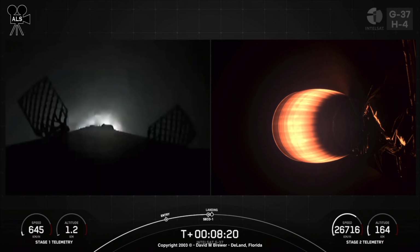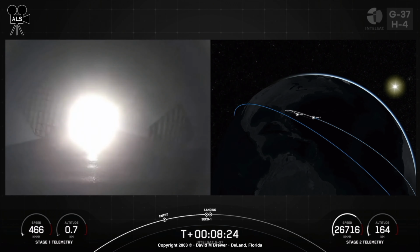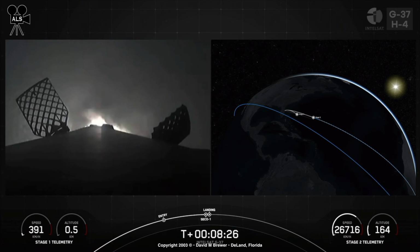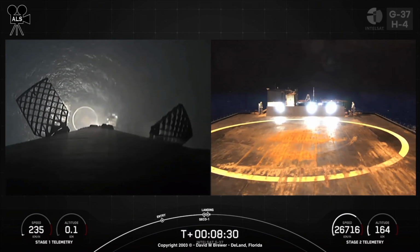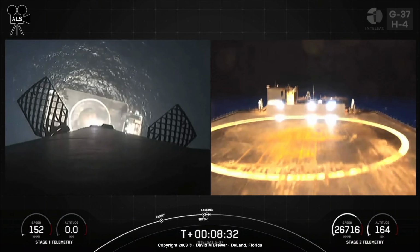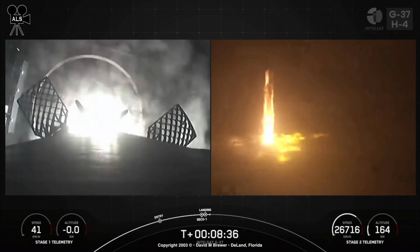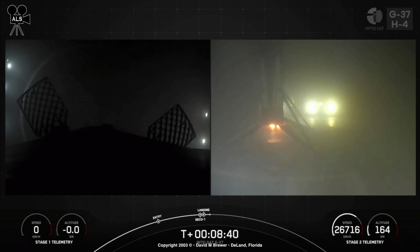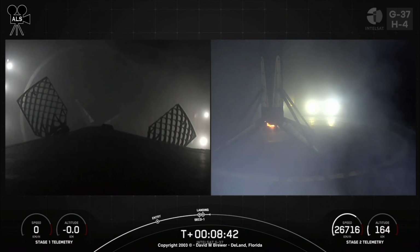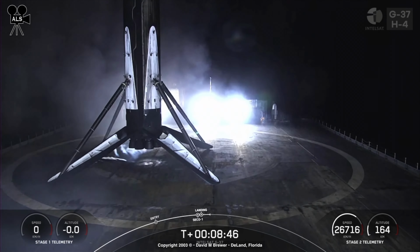MVAC shutdown. There's SECO 1. We're just waiting confirmation of a good orbit and a stage 1 landing. Nominal orbit insertion. There we go. Great news there. Confirmation of a good orbit. Stage 1 landing leg deploy. Stage 1 landing confirmed. There you have it, folks. Expected loss of signal, Cape.